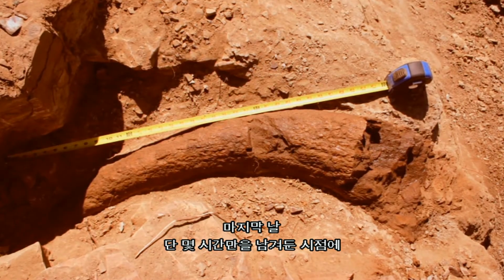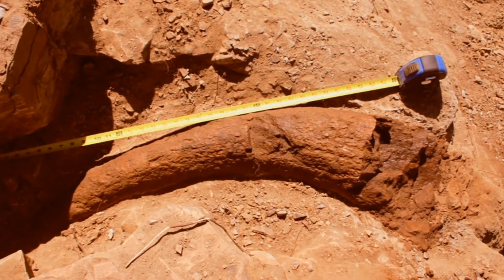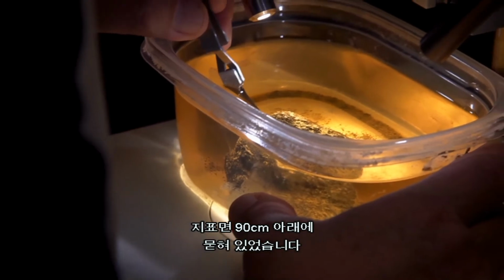On our last day, with only a few hours left, we found the largest Triceratops horn that was ever found on this ranch in the Hell Creek Formation. About 45 inches long, about 9 inches in diameter, and it was buried 3 feet below the surface.